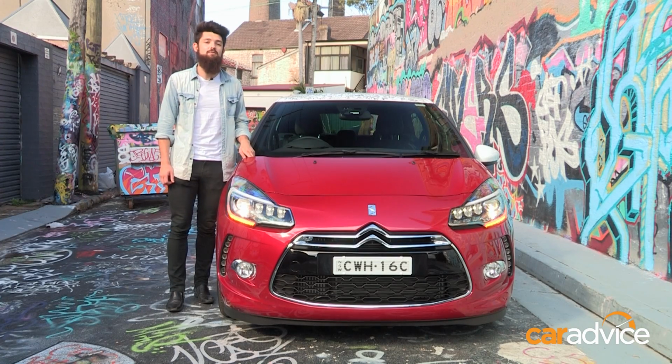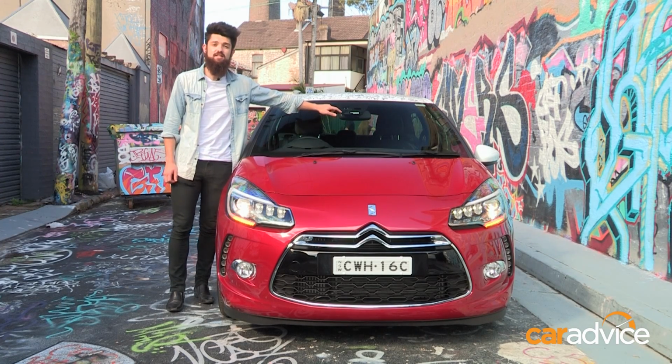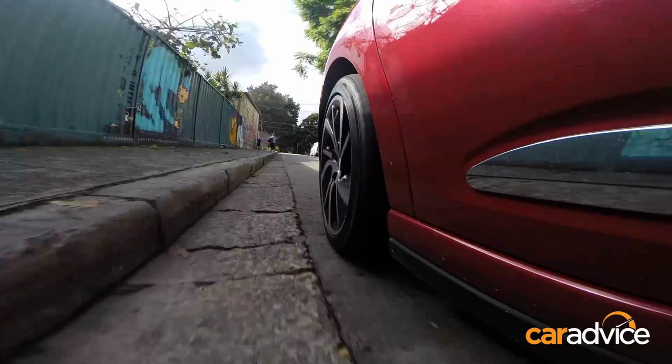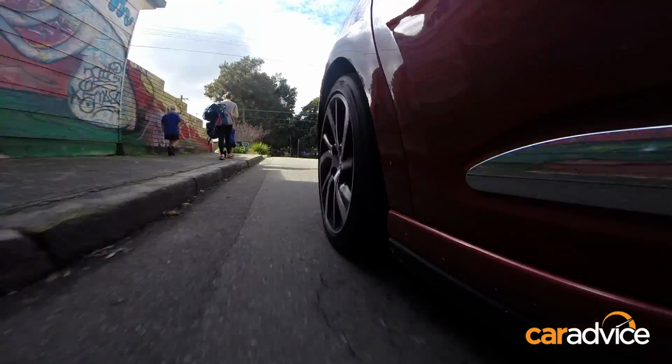Perhaps the most significant new addition is this, the active city braking system, which helps prevent crashes when you're travelling 31 k's an hour or lower and helps reduce their impact when you're travelling faster than that.